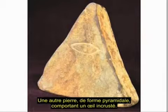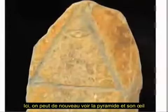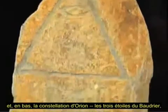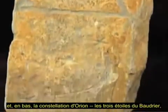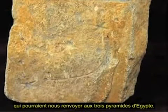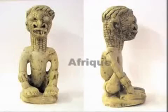Another stone in a pyramidal form with an inlay of an eye. Here you can see again the pyramid with the eye, and on the bottom you see the Orion star constellation, the 3 Orion stars, which might point us to the 3 pyramids in Egypt.